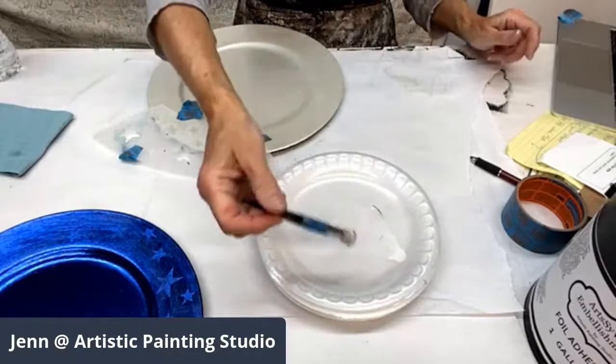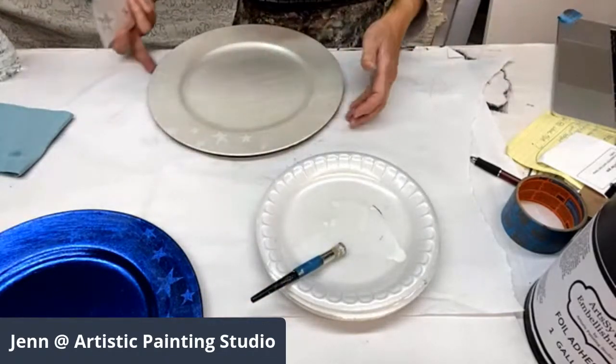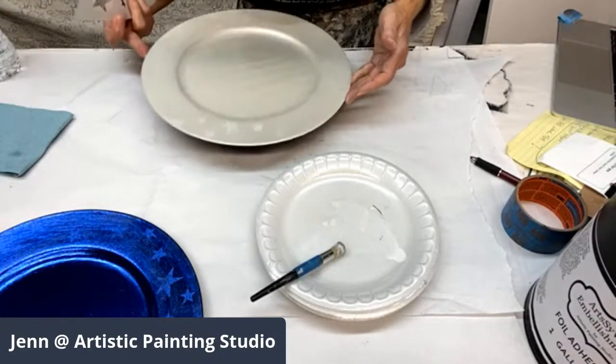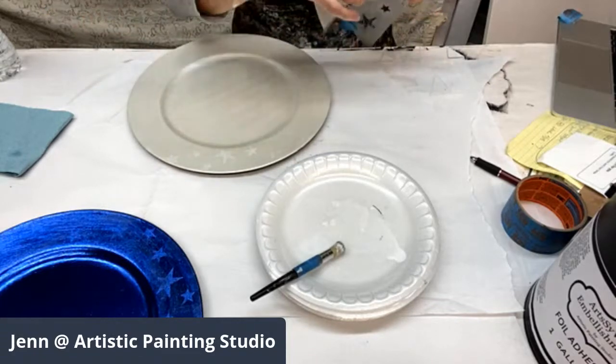Okay, so definitely help us out and let us know, because what we do, I put a star over a star. So I'm going to have double stars. Okay, that's going to be interesting. I didn't see that one. I got double stars there, but we will just work with it.